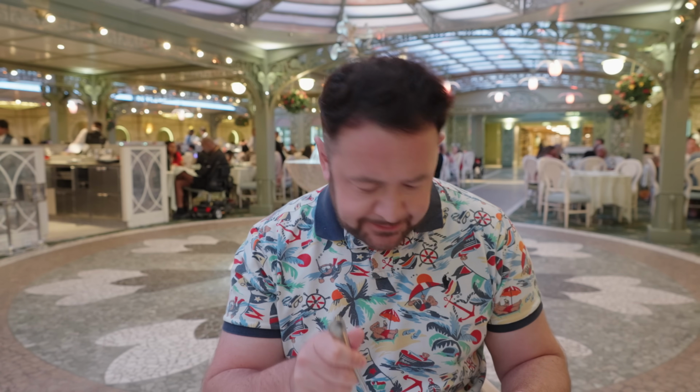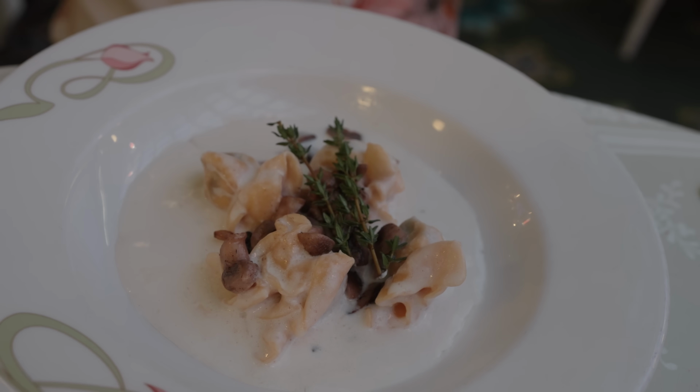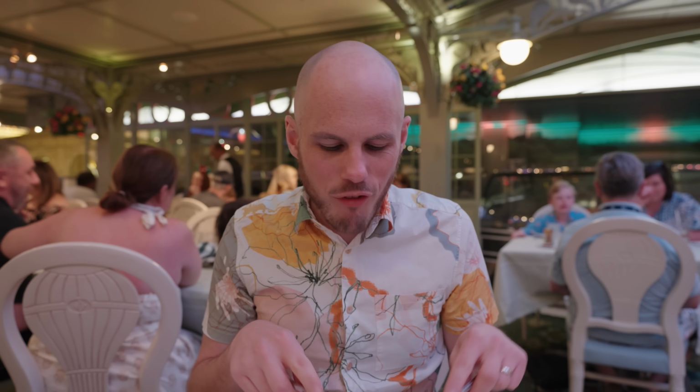Limey, peanutty, very, very tender. And I got the pasta filled with porcini mushrooms and a Prosecco wine sauce. Treat myself on the Prosecco tonight, Ben. Sauce is really creamy and delicious. The pasta is really well cooked and that filling is really tasty. You can really taste the mushrooms.